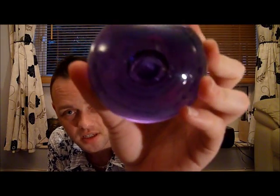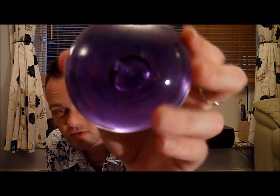I haven't got the box, unfortunately. Mine is actually a tester, and I don't know if you can see it in there, but it says tester, not for resale. Mine came brand new in a perfect box, but it's still fine.